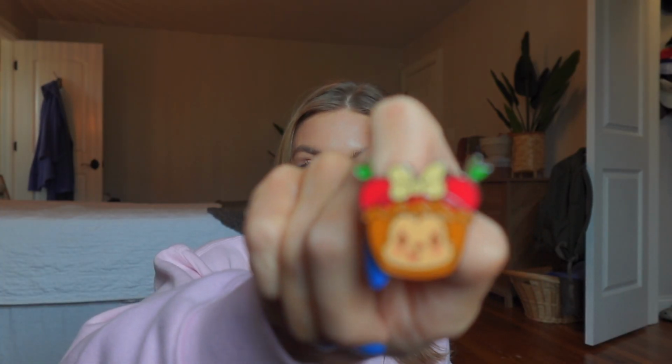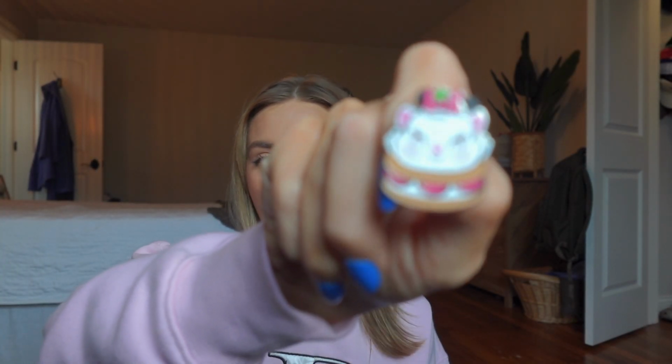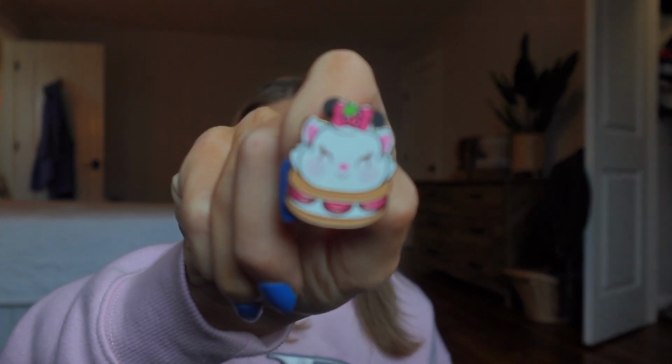So this first one is the one that I wanted so bad. It is the Minnie Mouse Cherry Tart. I think that one is so cute. And then this one I'm going to keep and give to my mom, which is the Marie Macaron, I think, or some kind of French pastry. I love these. And that brings us to the update of both mine and Dayton's pin bags.